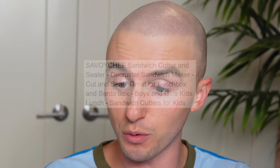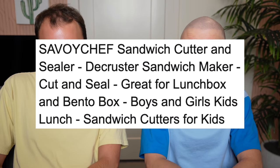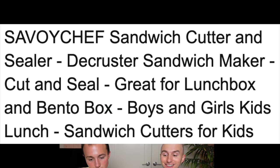Next, we have a Savoy Chef sandwich cutter and sealer, decruster sandwich maker, cut and seal. Great for lunchbox and bento box, boys and girls, kids lunch, sandwich cutters for kids. When I first saw this, I was honestly like, wait, I literally don't get it. But then I realized the whole point of it is just having an at-home Uncrustable, because kids are annoying and only eat stuff without crust on it. So this is just making it at home. I never have understood Uncrustables.